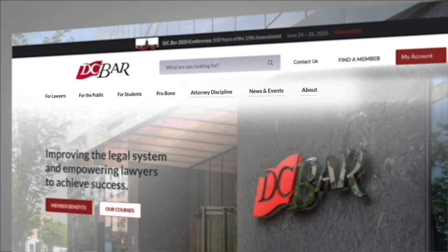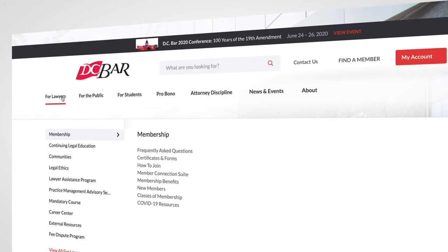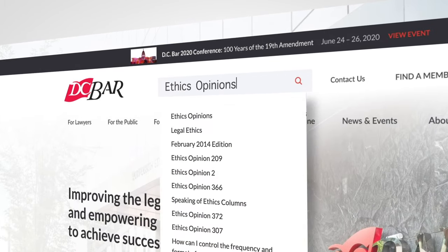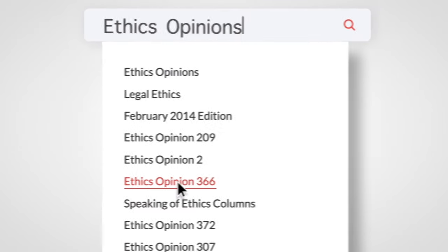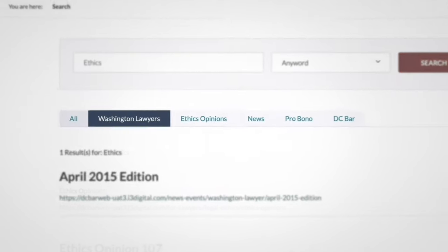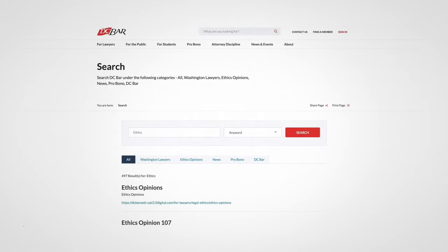The new navigational toolbar has pull-down subcategories that will take you to your desired landing page with a consistent click-through experience. Our new search interface allows you to discover articles, documents, and news even faster, saving time and improving results. The search results can be narrowed further by choosing the website itself, Washington Lawyer, News, or the Pro Bono Center pages as the source of the information.